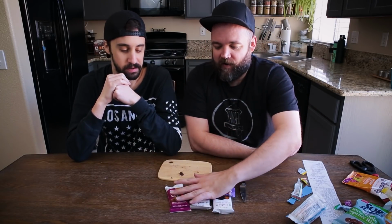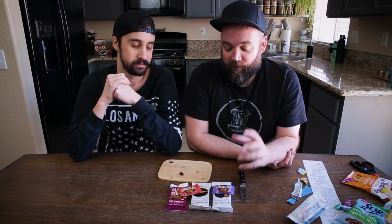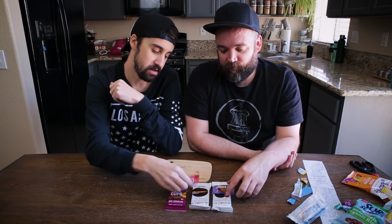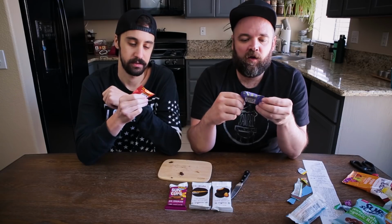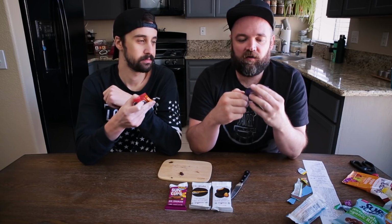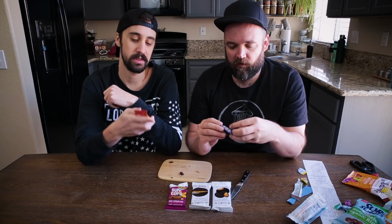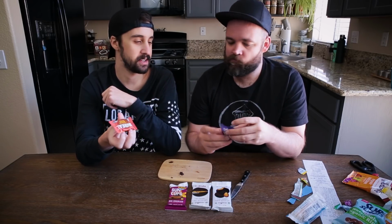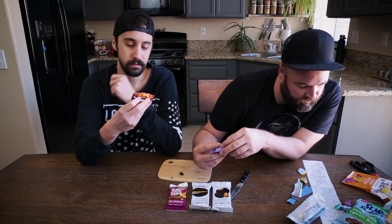Let's go into the last round here. This is the peanut butter cup type round. We have a lot of different varieties. Wait, what are these called? So these are the Unreal. These are the same brand as the M&Ms. So this one is the dark chocolate almond butter. That one I believe is dark chocolate peanut butter. What's with this? Like, were these like 50 cents in like a bin or something? I still think they were.